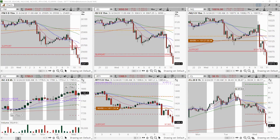Price is stabilizing under 90. We have the S&P under 3050. More pressure to the downside. NASDAQ is coming in with much more velocity than YM here.